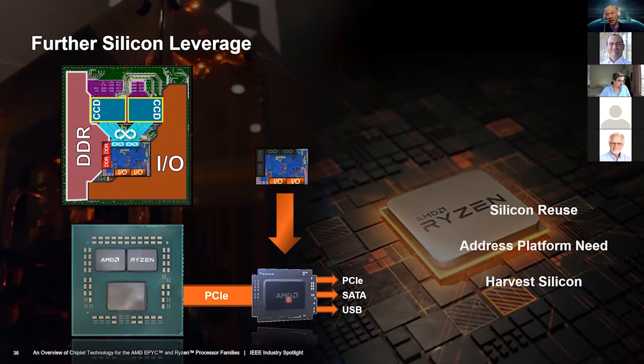And this is something that we had to develop anyway, right? There was a platform, a market need to provide chipsets, and so with the same single design, we're able to reuse the silicon with different configuration, different packaging, to address a need as well as to find a way to save costs by reusing what would otherwise have been discarded silicon, right? So this was a great way to align your design to target multiple needs all in one.